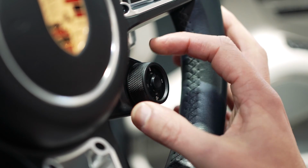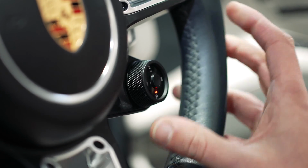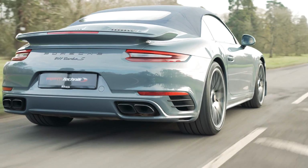The key element that enables you to change the characteristics of the car is the Sport Chrono. That's operated by means of the rotary dial on the steering wheel, and in normal mode the car is perfectly comfortable, usable. There's no sudden reactions to throttle or steering or PDK gear changes. The car's really easy to jump in and use. The old expression, your granny could drive it, is actually true when you leave it in the normal mode.